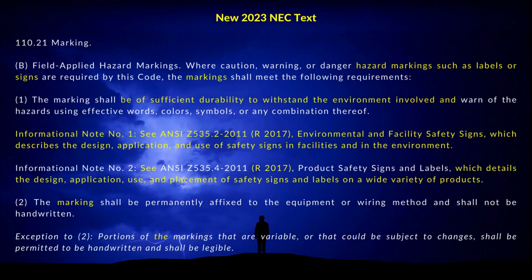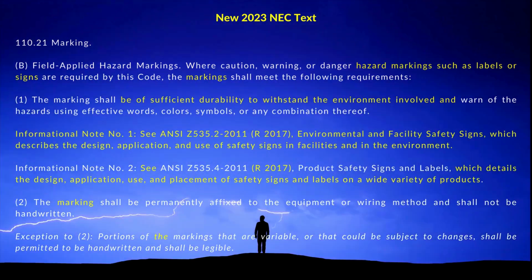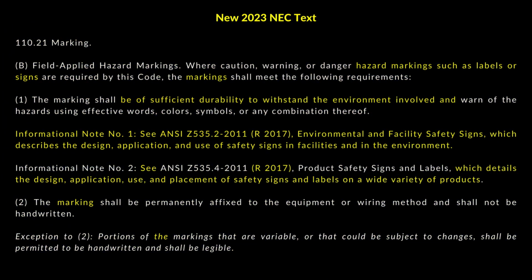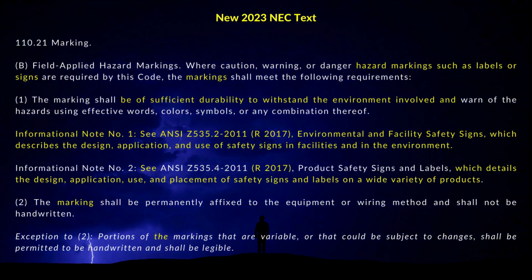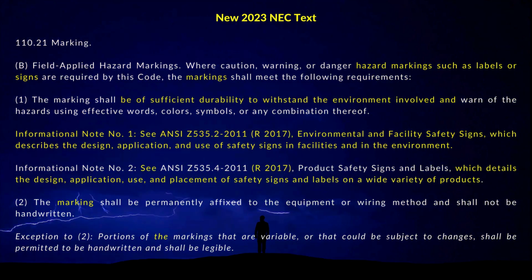A revision has been made to 110.21(B)(1) that states, where caution, warning, or danger hazard markings, such as labels or signs, are required by this code, the markings shall meet the following requirements. The marking shall be of sufficient durability to withstand the environment involved, and warn of the hazards, using effective words, colors, symbols, or any combination thereof.